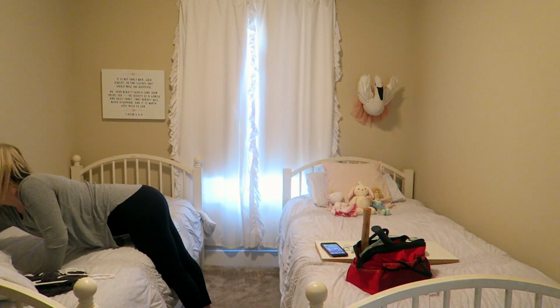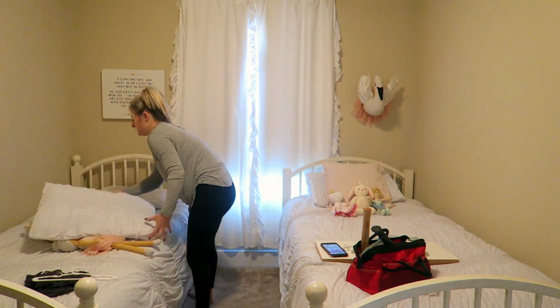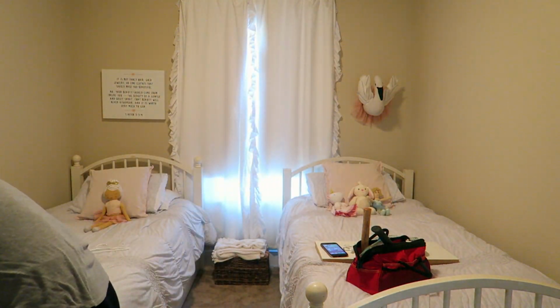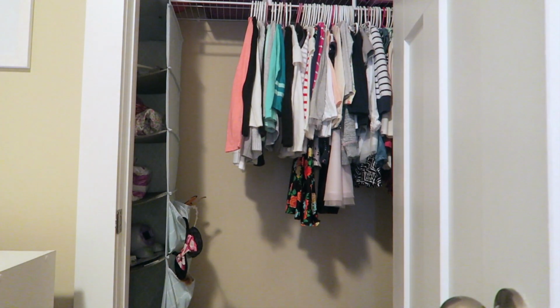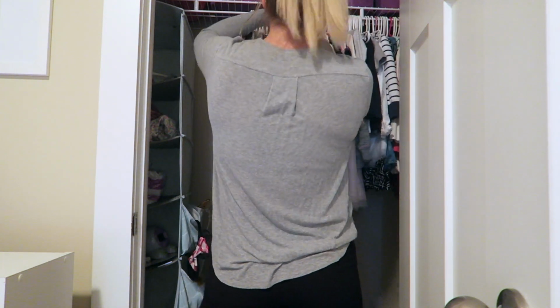So before I start any sort of cleaning or organizing, I have got to make the girls' beds. I don't know about you guys, but the room could be a disaster, but if the bed's made, I feel okay about it. It's that way in our master bedroom too. I always make sure to try and make the bed.